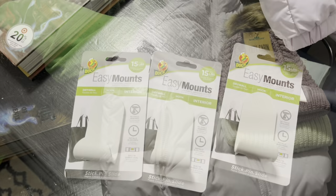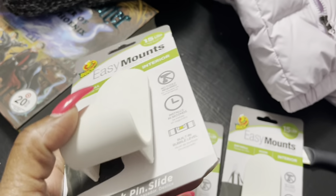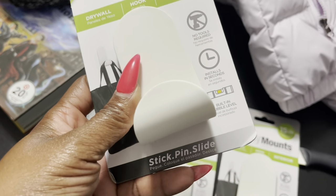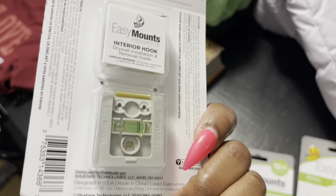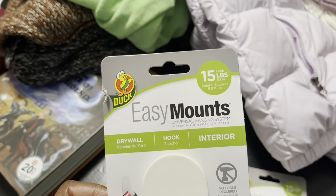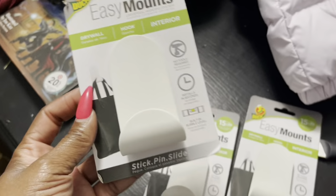And then also I'm gonna show you what I picked up from Amazon. So I ordered 3 of these duck easy mounts. I love how they feel too. They're super soft. I can't even show you on here, but they're super soft. So they come with a little mount. You hang it up, super easy to hang up, level, and they hold up to 15 pounds. So I picked these up. You get 3 from Amazon for like $20, I think.